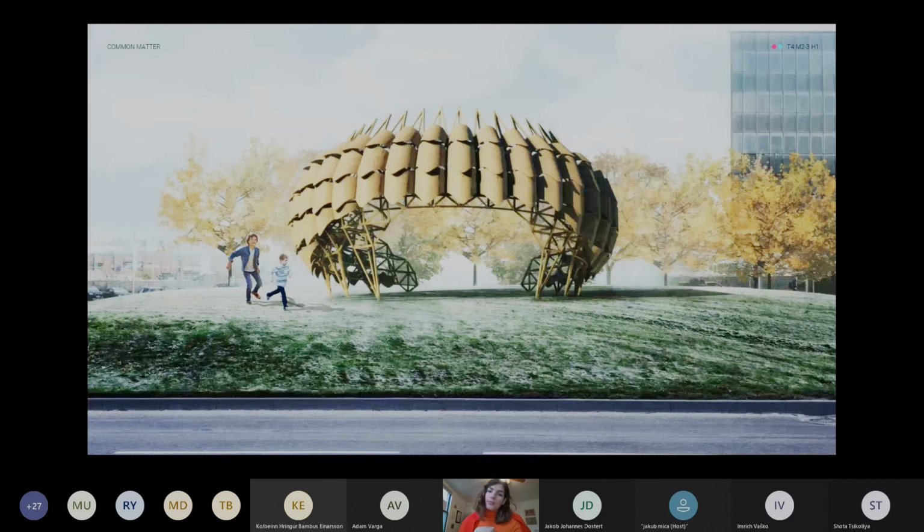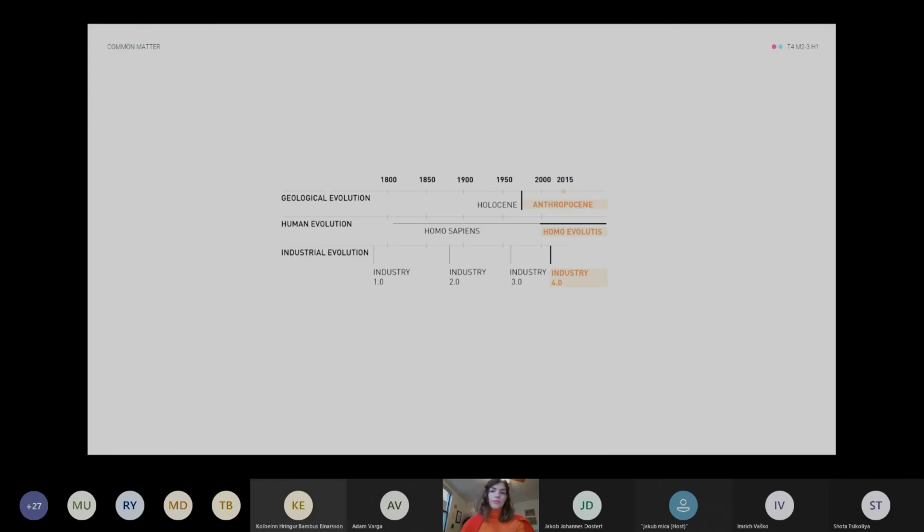Now we followed a similar approach when we were selected by the Tallinn Architecture Biennale to submit a proposal as finalists of their installation competition. You might probably know about that. It's a competition that speculates about the future of design and manufacturing. Our proposal was a timber structure that emerges from an in-situ human-robot collaboration.